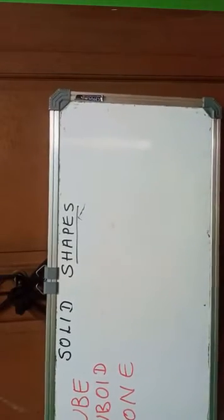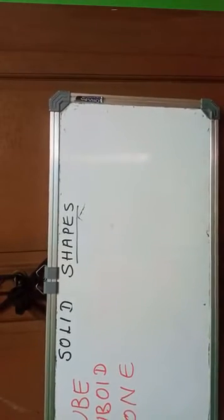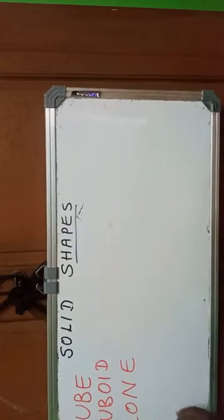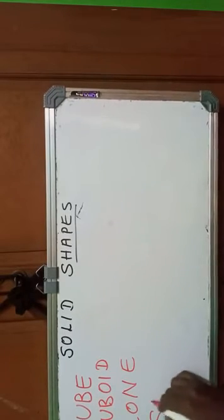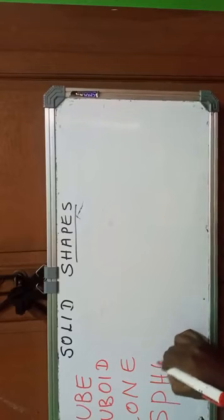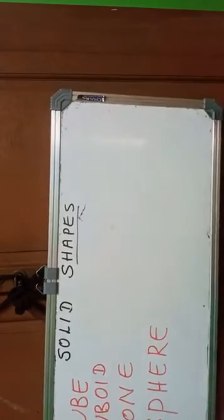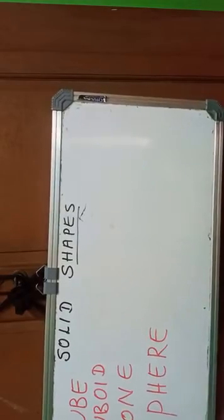Name the four solid shapes. Which are they? Cube, cuboid, cone and sphere. S-P-H-E-R-E, sphere. Okay. These are the four solid shapes we have to learn today.